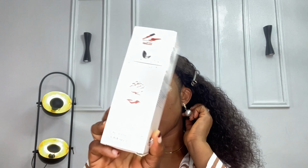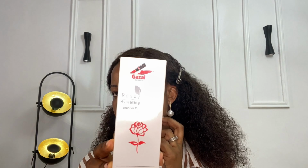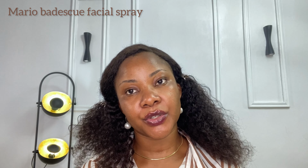Once I'm done with cleansing my face, I'm going to proceed to toning, and I'm going to be using this one from Gazelle Cosmetics. Another one I recommend is the Tears Witch Hazel. I have that as well somewhere in my box. I'm going to leave the name on the screen, okay, so you can get that as well. It's also good. Another one that is really good is the Mario Badescu. Okay, just that it's a bit pricier than these ones that I've just mentioned, but these ones are really affordable, and that's why I'm putting it out here for you guys.